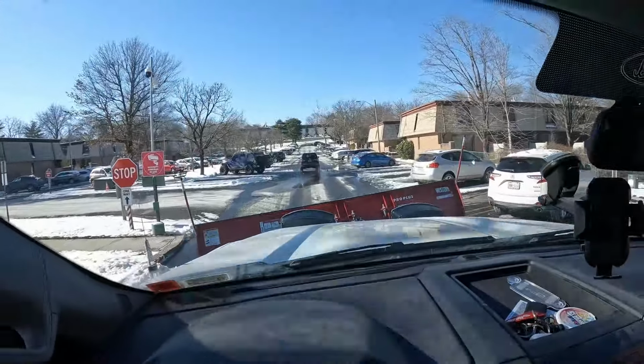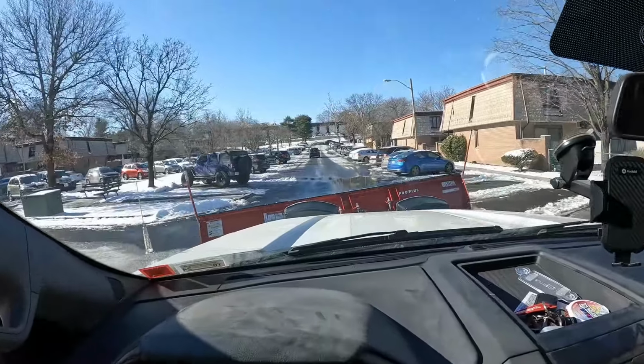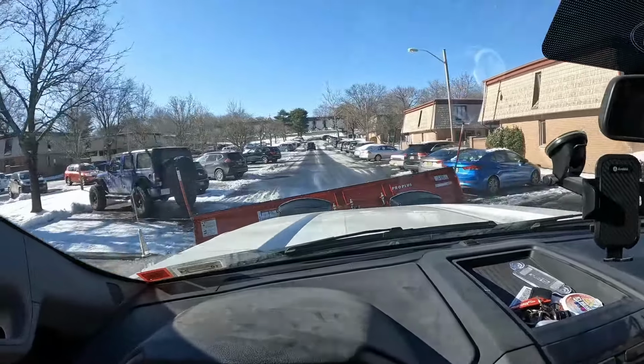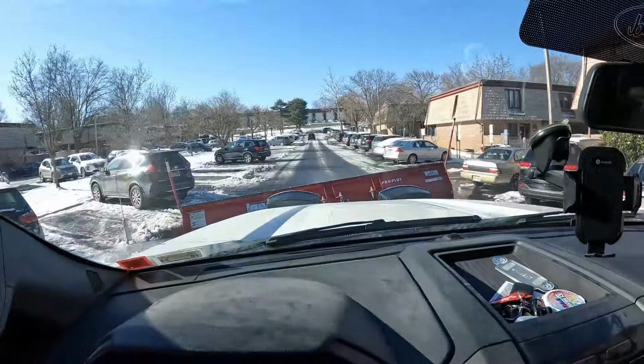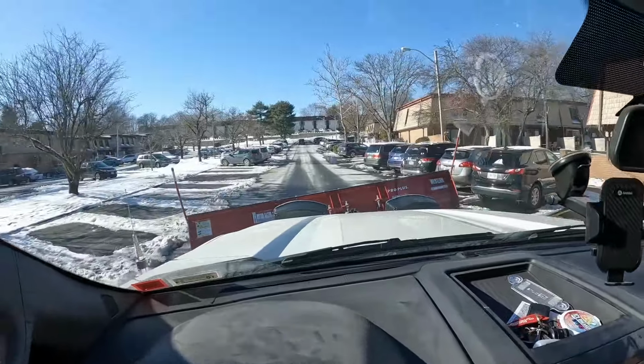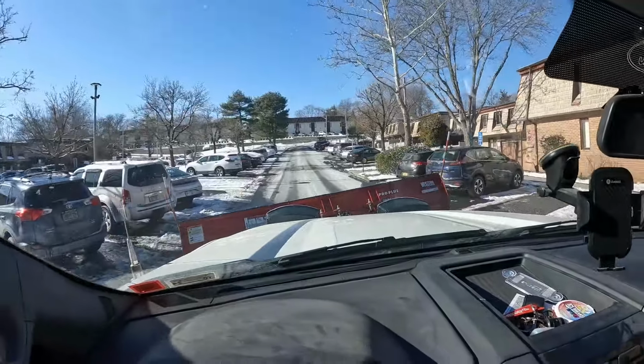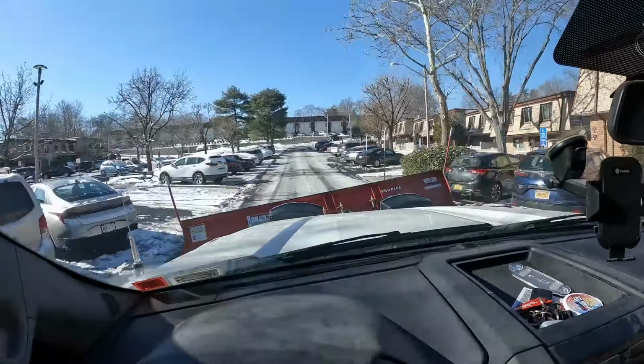and the parking spots. But that is the issue with doing a condo complex, is in the parking spots there's all the cars. So obviously during a storm, most people don't work, they're home, and you can't plow the actual parking spots. So basically you're stuck with just doing the roadways during the storm.